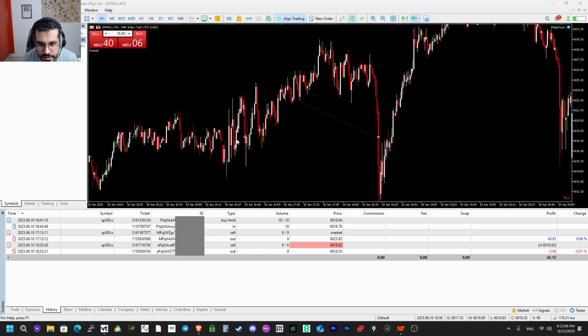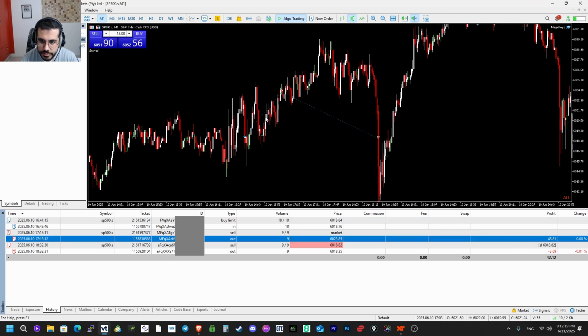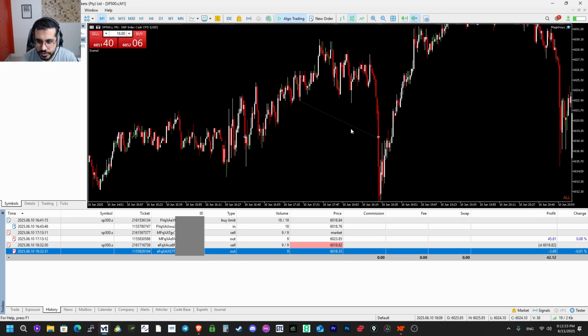This is my trade on CFD on my MT5 on real account. I entered here, and then I closed 50% up there. This is the entry, this is the partial close, and then my break even got hit here with a little bit of a slippage. It was almost half a pip of a slippage, or maybe a little bit more.